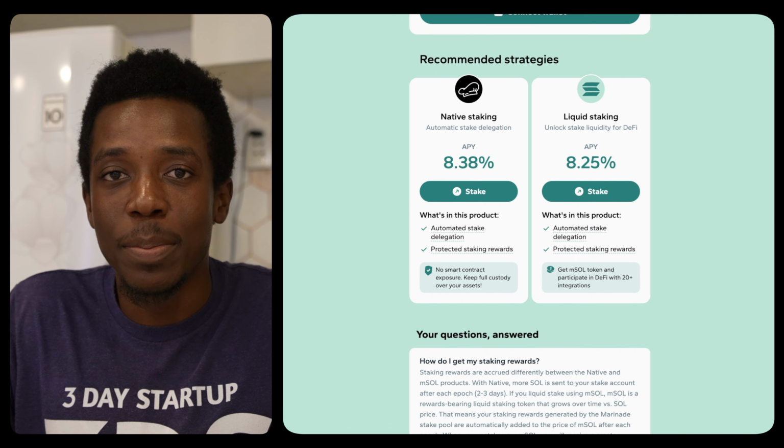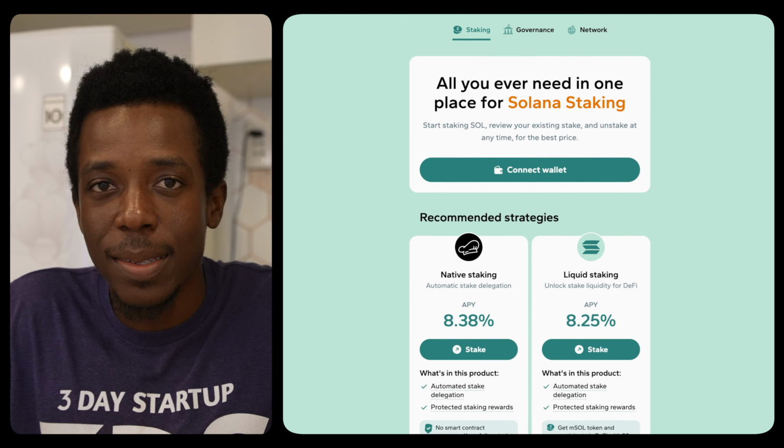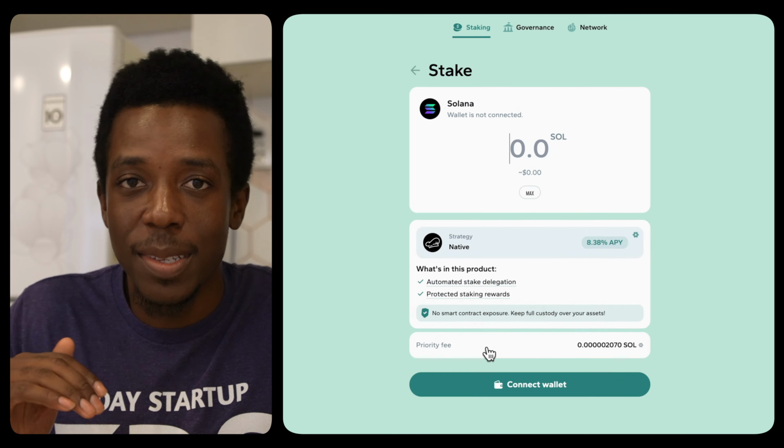At number 4 is Marinade Finance. Marinade is a service solely focused on Solana staking. Marinade has been around since August of 2021, and they were initially funded by a grant from the Solana hackathon.